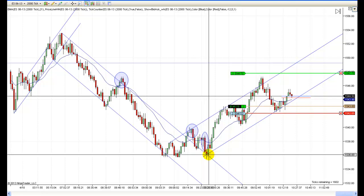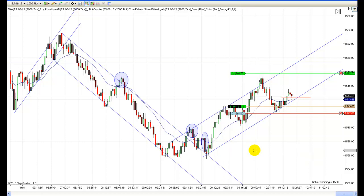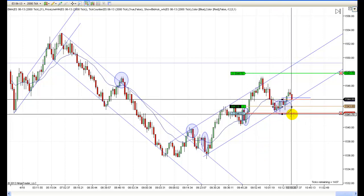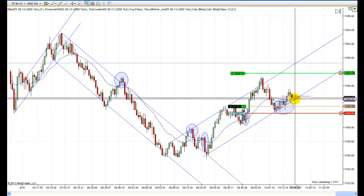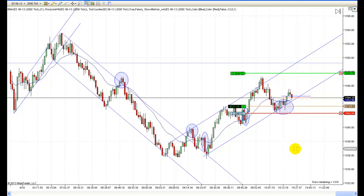You might have taken a long right here. I don't really like the setup. The first chance I saw to go long was this trap right here. And then, of course, this setup here, there's a couple of chances to get in there. And we'll see if this turns into a breakout pullback long. Because notice we did kind of get some congestion down here.